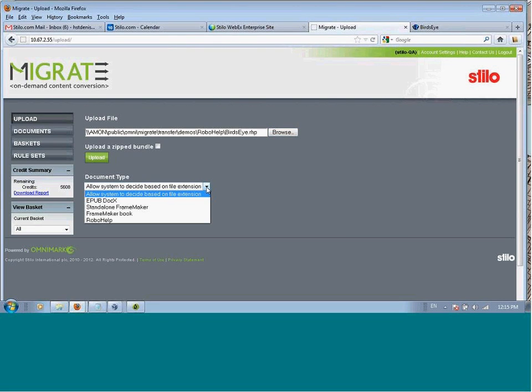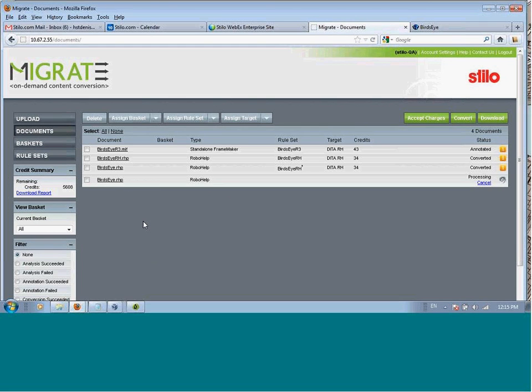And at that point we can tell the system which type of document we're going to upload if we want to. We can say this is going to be a RoboHelp. You might have various different importers on your portal, or you may have just the one. So you can specify, or you can let the portal figure it out based on the file extension. Upload, and it uploads to the portal, and at the same time, it analyzes the document. It's done that very quickly.